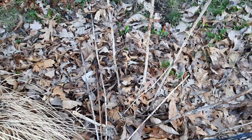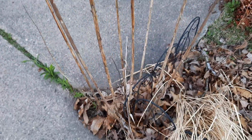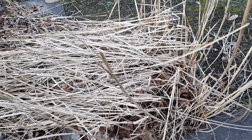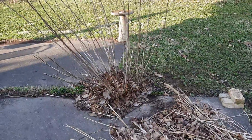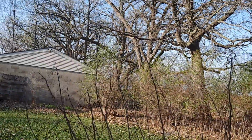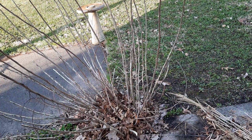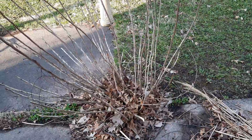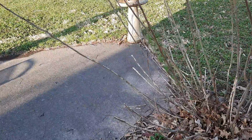Some Joe Pye weed. Not up yet. Neither is this ironweed. Miscanthus giganteus. Fits neatly into this corner until it flops. And this is a much eaten indigo bush, Amorpha. I forget the species name. Pollinators love it. The silver spotted skippers use it as a host. And the rabbits use it for kindling in the wintertime.